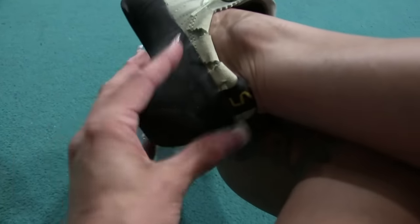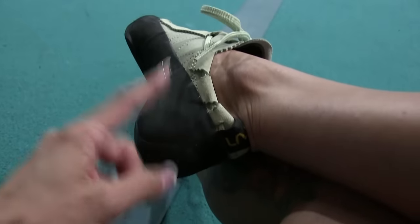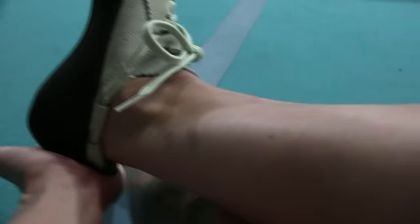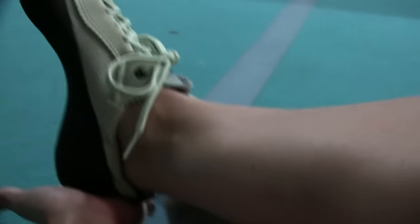And this part of the heel is leather all the way to the top, because a heel hook is when you grab onto the wall like this and then pull down.